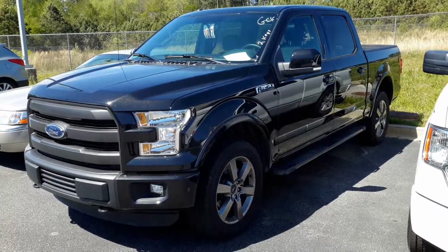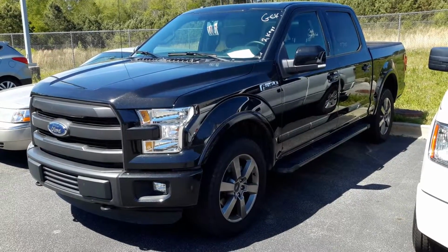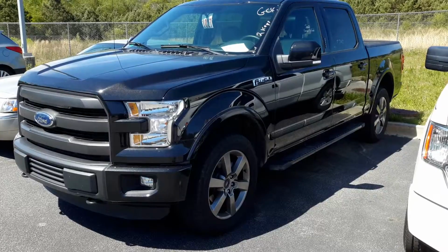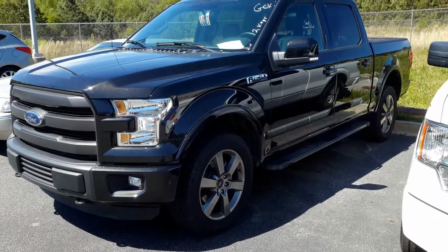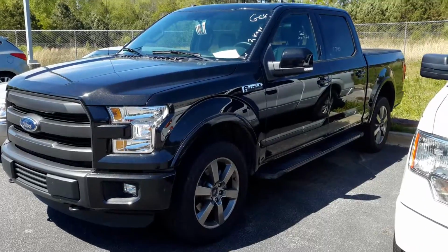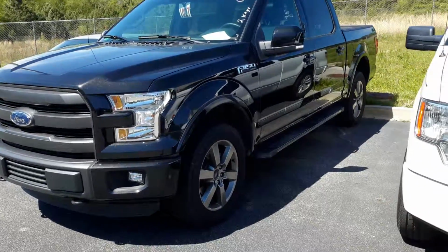Here's that 2015 F-150 I was talking about. It's not an XLT, it's a Lariat. So it has leather interior, sunroof, all the amenities that you'd find on a great-looking truck. It does have the 20-inch wheels on it.